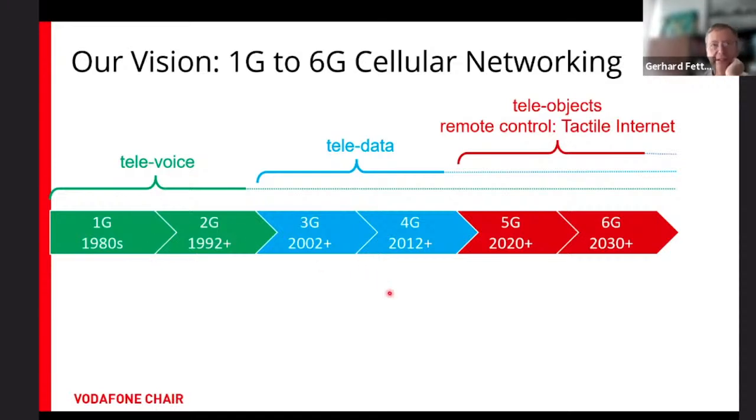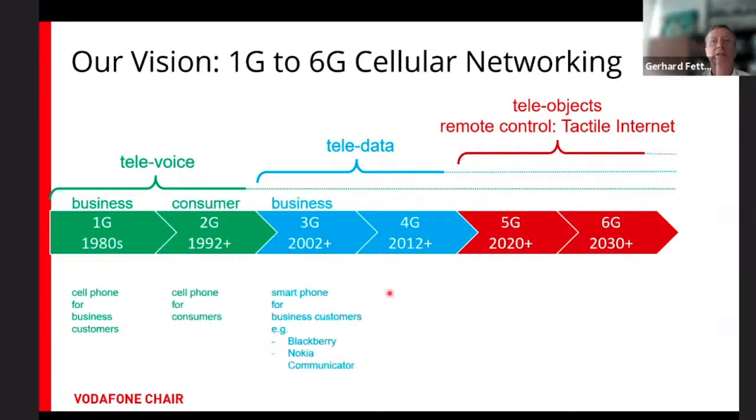And why is that? And what is so interesting? Because 1G was about addressing business customers, 2G the consumer, 3G business smartphones, 4G the consumer.